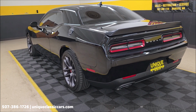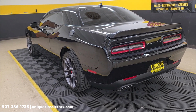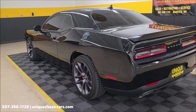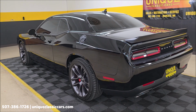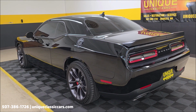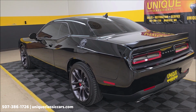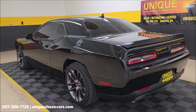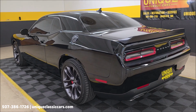Does have the heated and ventilated seats, the Nappa performance buckets, HD radio with the 8.4-inch touchscreen, the Uconnect, and then it has the upgraded Harman Kardon audio group. Speakers with the sub. I believe there's 11 speakers. Again, take a look at the window sticker. It's going to give you all the information on exactly how this car was equipped, new from Dodge.